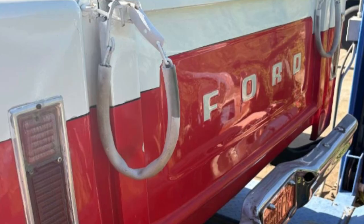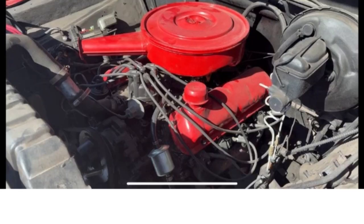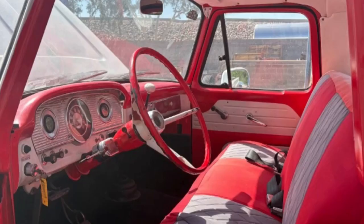With only 95,000 original miles on the odometer, this truck has clearly been well cared for over the decades. The motor runs healthy and strong, delivering that unmistakable Ford rumble, one that the seller even compares to the sound of the '66 Mustang. The exterior presents beautifully with a clean paint job that really stands out. The bed and frame are in great condition, showing very little to no rust underneath. This is impressive for a nearly 60-year-old truck.